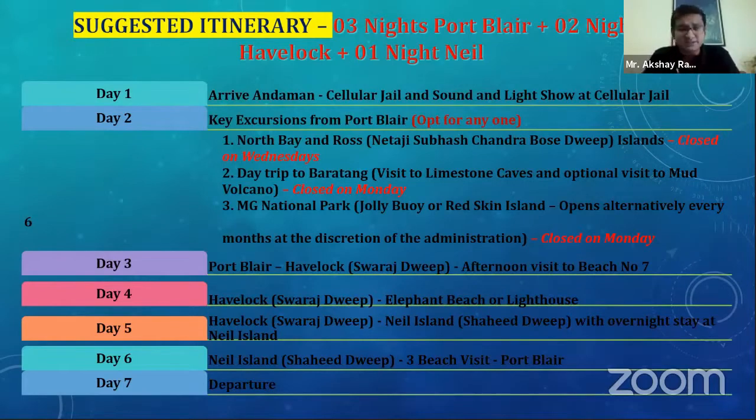After that, he visits Beach number 7. Day 4, he visits Elephant Beach or Lighthouse, which is popular for its water sport activity. Day 5, the customer checks out from Havelock. He takes the ferry, goes to Neil Island, stays there overnight. After which, day 6, he does the 3-beach visit at Neil Island. And then he comes back to Port Blair by the evening ferry. And day 7 is when the guest departs. So we will be talking about this in detail through pictures and through information, so that you will be able to suggest to your customer in detail a 3-2-1 itinerary.